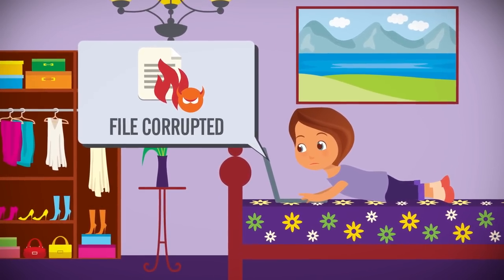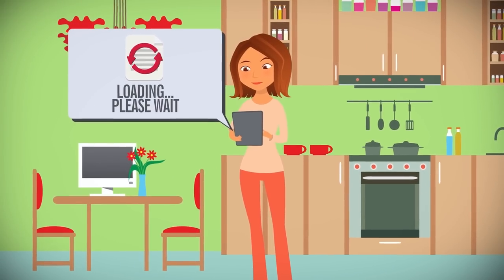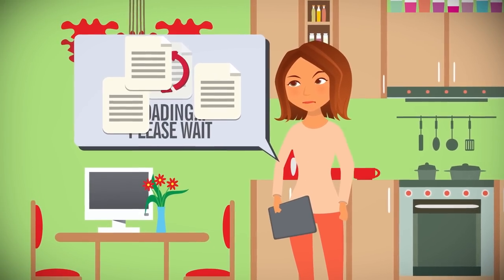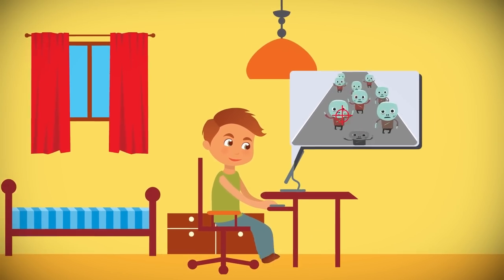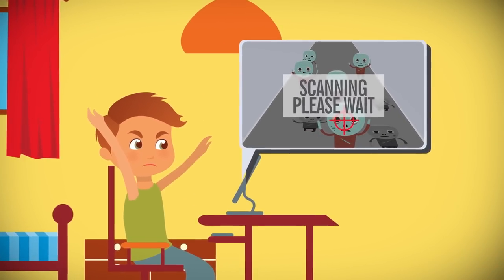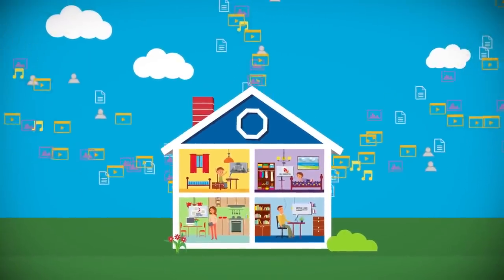Where's my essay? Or how about computer lag and all those pop-up screens? Oh, come on! Let's not forget the lengthy scan that happens at the worst possible time. You're kidding me! There's lots of information out there.